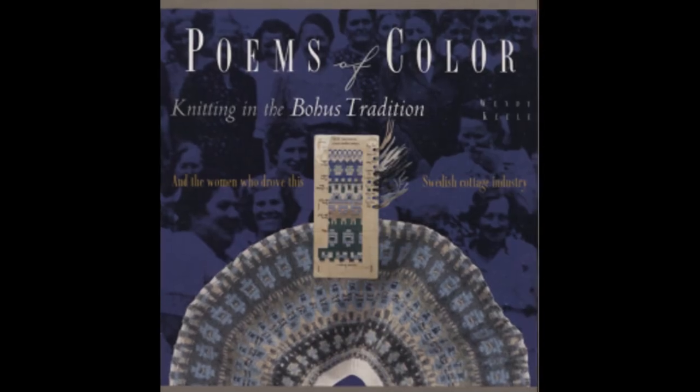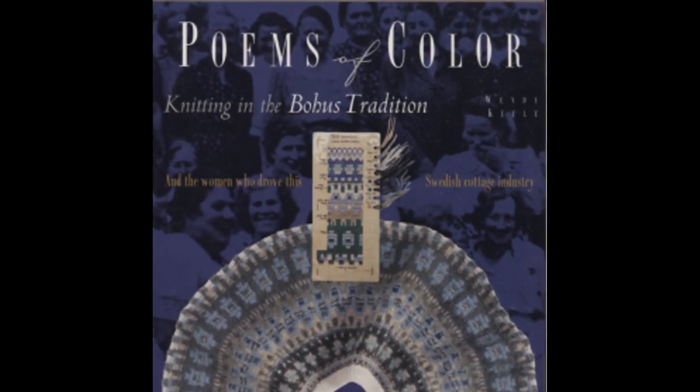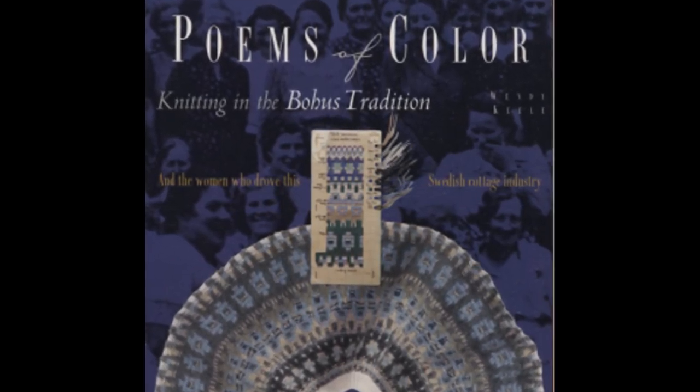But now you can still find the original patterns. There is a lovely book out there. It's called Poems of Color, where a lot of the original patterns have been painstakingly reproduced. This is an instance where my geographic location has actually kind of hindered me because I really wanted to get that book to me here to look at and explore and knit before talking to all of you. But unfortunately, the way shipping is going in the world, it just wasn't possible.